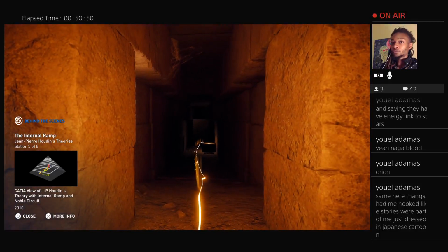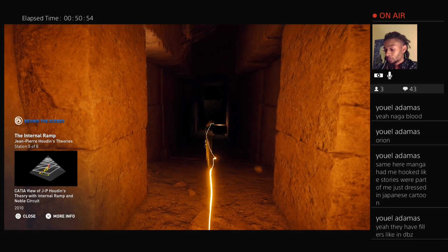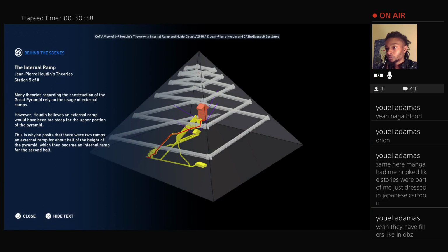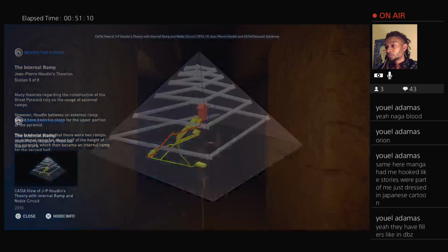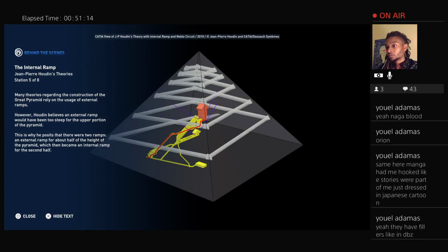Many theories regarding the construction of the Great Pyramid rely on the usage of external ramps. However, Houdet believes an external ramp would have been too steep for the upper portion of the pyramid. This is why he posits that there were 2 ramps: an external ramp for about half of the height of the pyramid, which then became an internal ramp for the second half.